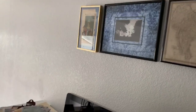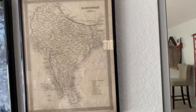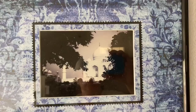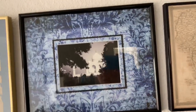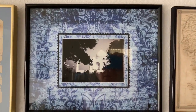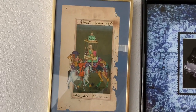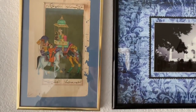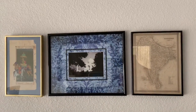Above the computer is my India wall. So this is another map that I got in India, again, from the late 1800s. This is a picture of the Taj Mahal that I took when I was there, printed in black and white. This is again a digital paper that I designed, that I printed out and framed. And then this is another piece that I got in India, a page from some kind of illuminated book that somebody was selling these pages for. So I will be adding stuff to my India wall as time goes on.